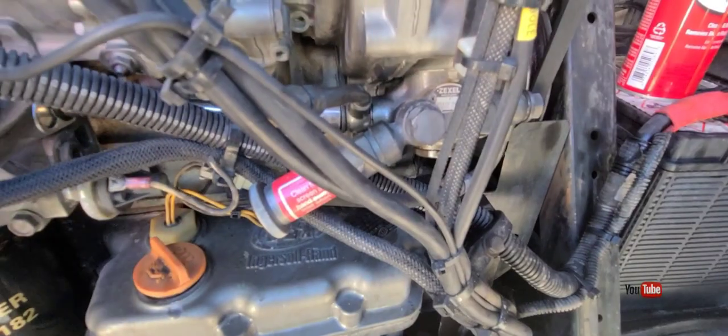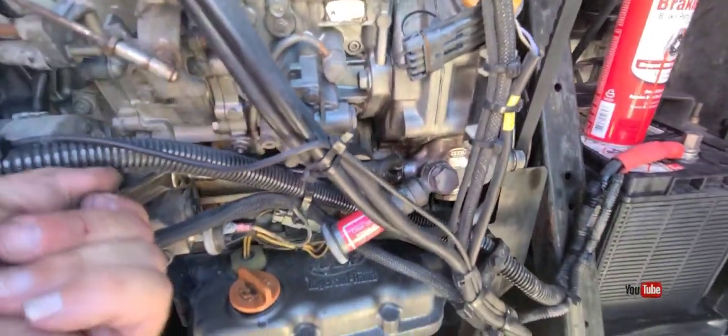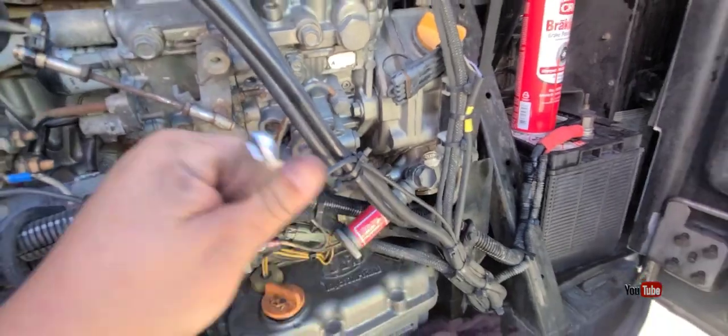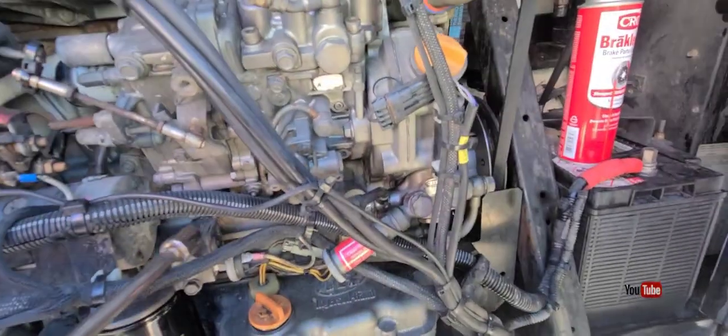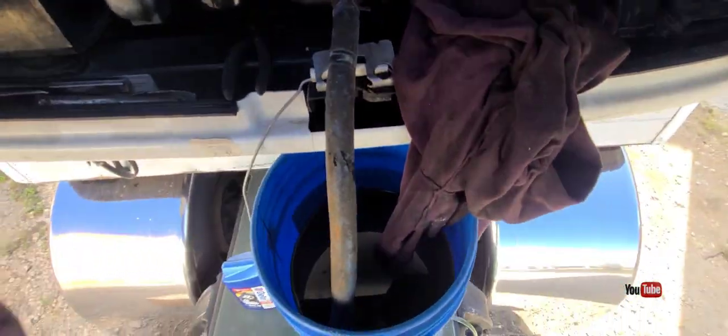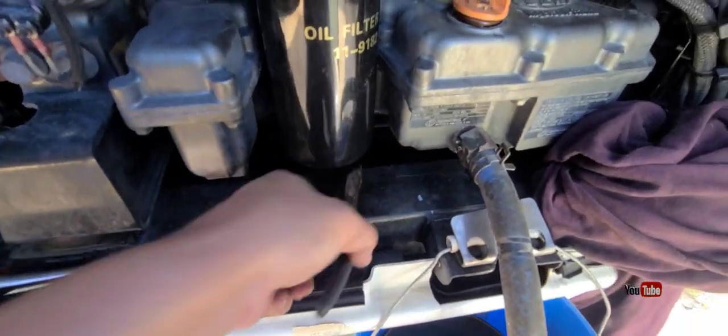All cleaned up. It wasn't that bad, to be honest. I'm here tying it up now. A little mission, but it'll be all right. Good enough. Don't forget, guys, you gotta use those bronze washers. If not, you're gonna have air in your lines. Now this is done draining, we should be good to go. Let me close this right here.